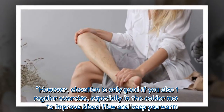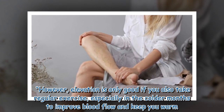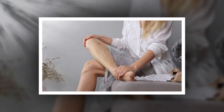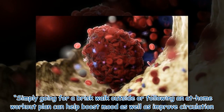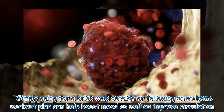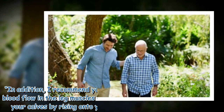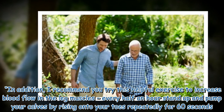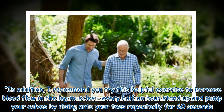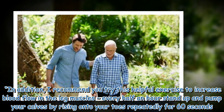However, elevation is only good if you also take regular exercise, especially in the colder months, to improve blood flow and keep you warm. Simply going for a brisk walk outside or following an at-home workout plan can help boost mood as well as improve circulation. In addition, I recommend you try this helpful exercise to increase blood flow in the leg muscles. Every half an hour, stand up and pump your calves by rising onto your toes repeatedly for 60 seconds.